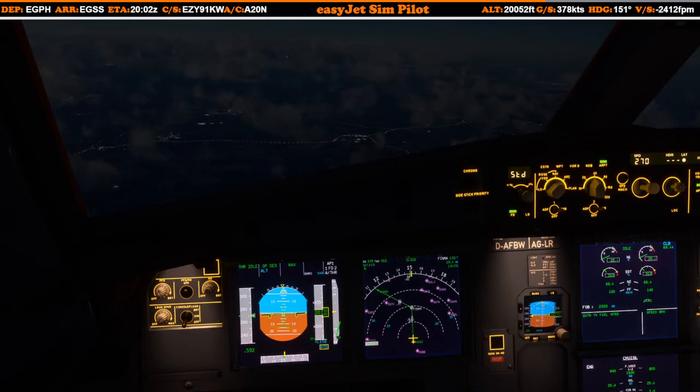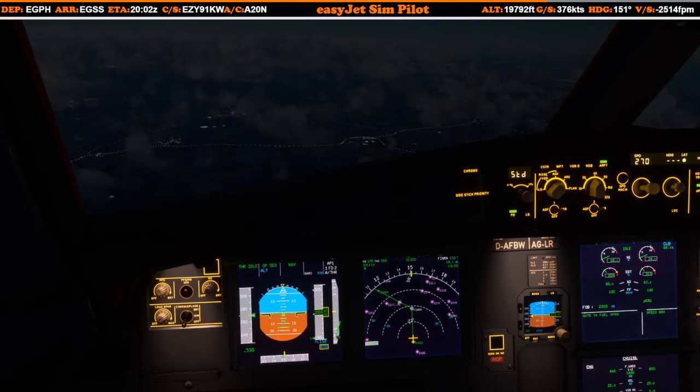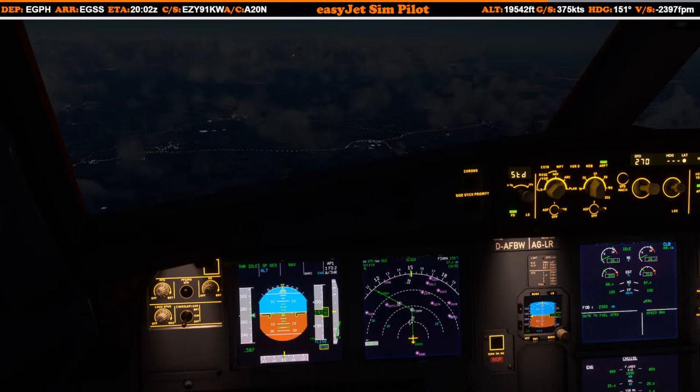875, fly heading 090 degrees. 090, speed 875. Skyway 2521, contact Manchester Radar. Okay, I'm happy with the profile now. Pop those speed brakes away for the time being.